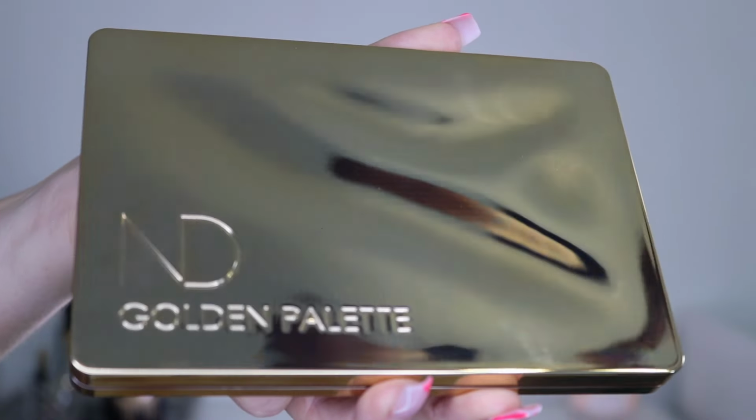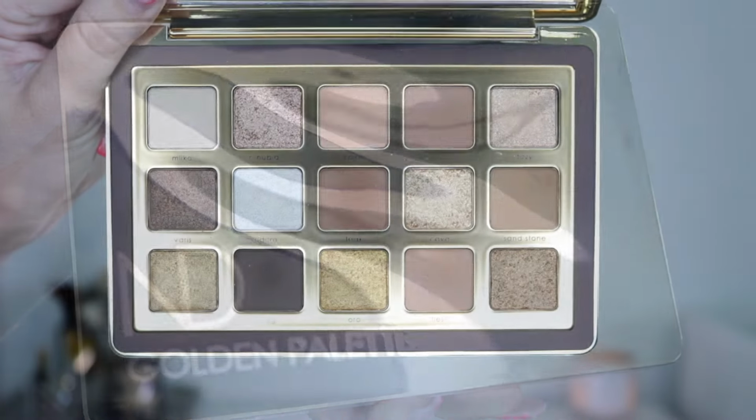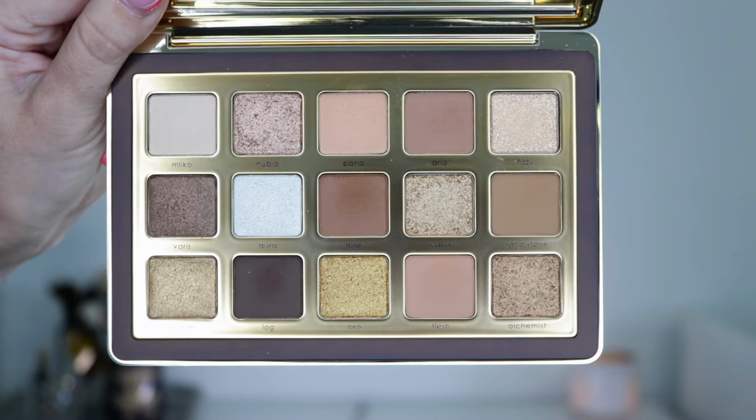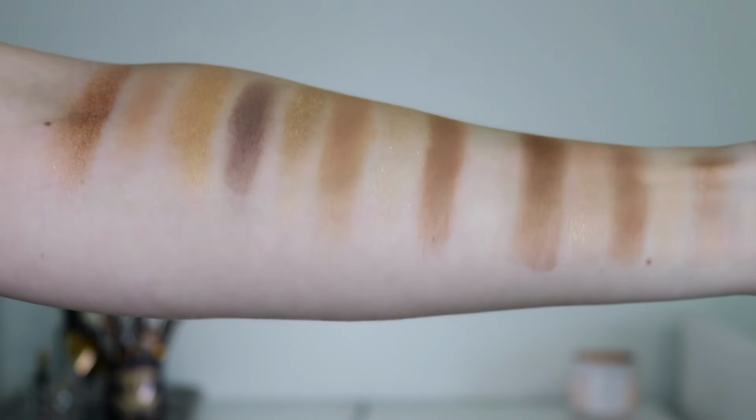And it was the Natasha Denona Golden Palette. I knew the second I saw this. This had Kelly written all over it. This had summer written all over it. This is basic. Someone made a comment to me recently, I don't remember who, but they said, oh, that palette just seemed kind of boring and basic. Yes, 100%. Tons of browns, tons of golds, very basic.